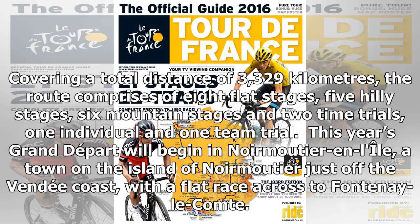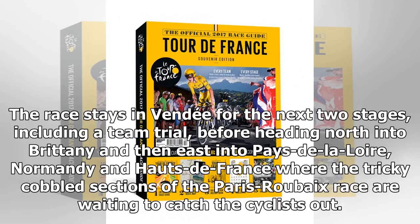This year's Grand Départ will begin in Noirmoutier-en-l'Île, a town on the island of Noirmoutier just off the Vendée coast, with a flag race across to Fontenay-le-Comte. The race stays in Vendée for the next 2 stages, including a team trial, before heading north into Brittany and then east into Pays de la Loire, Normandy and Hauts-de-France, where the tricky cobbled sections of the Paris-Roubaix race are waiting to catch the cyclists out.